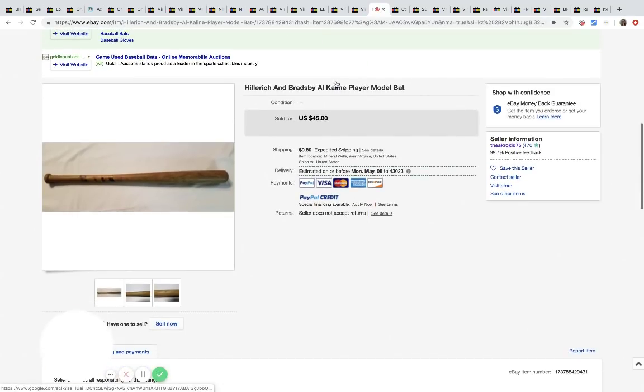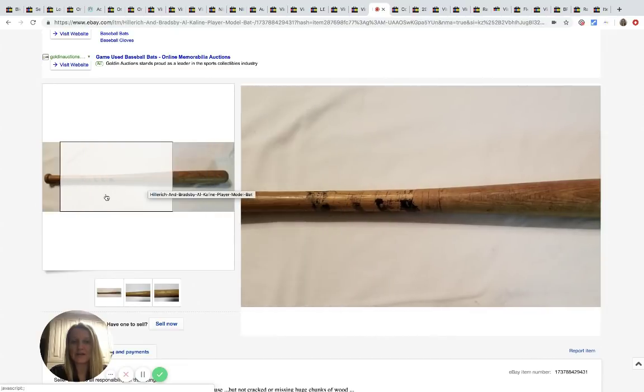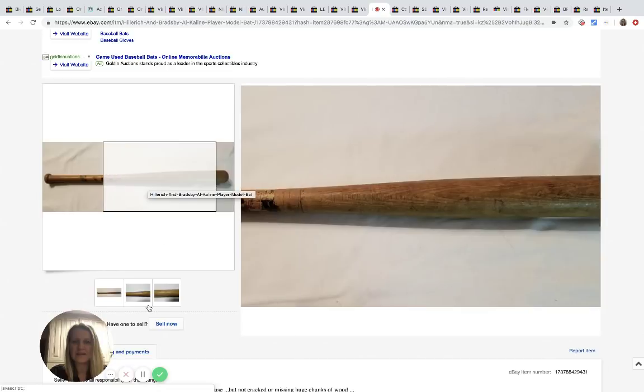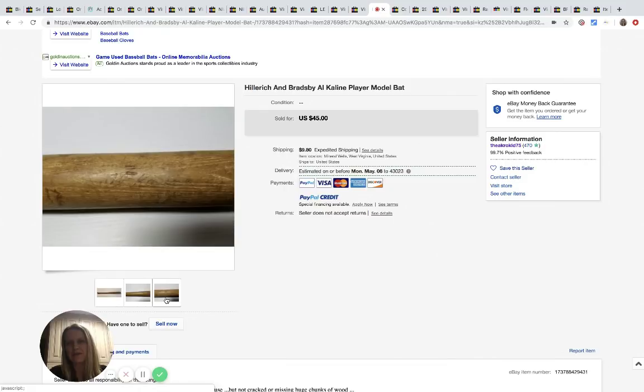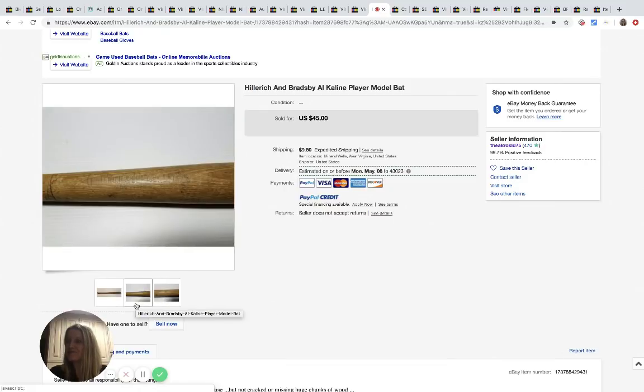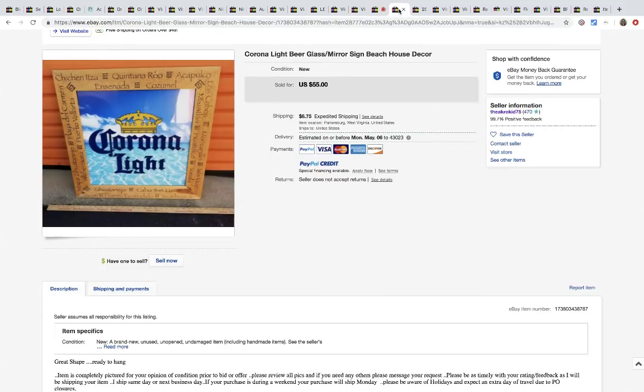All right, here's, I think it's Hillerich and Bradsby. I actually just listed a bat that says that on it. And it says something else. What does it say? Oh, shucks. She called it something when I got it at the sale. Can't remember now. But she acted like it was a big deal, but I haven't sold it yet, so it must not be that big of a deal. But this bat, $1 at a yard sale, and it sold for 40. Best offer of 40 plus shipping.